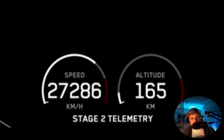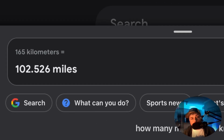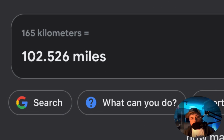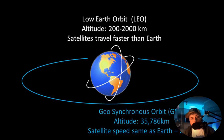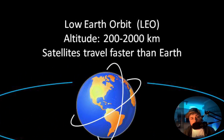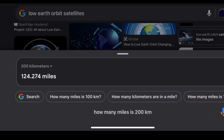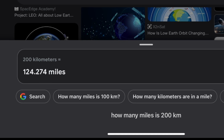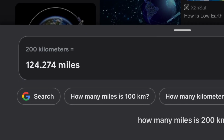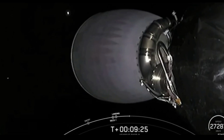Altitude 165 kilometers. That's a screenshot taken at the exact time the UAP comes into frame. This is a rough estimation, but about 102 miles high at this point, 165 kilometers. We know low Earth orbit, LEO, is about 200 kilometers, making this impossible. It cannot be a satellite. They don't orbit that low. Okay, 124 miles is the lowest any satellite can orbit Earth.